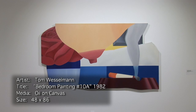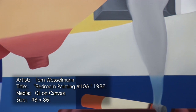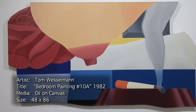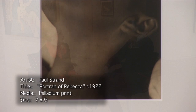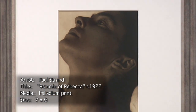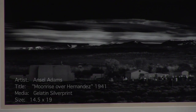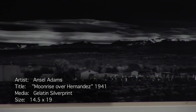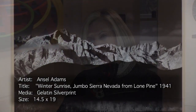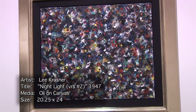Wesselman is a large piece over there with the cigarette smoke coming up, and he's very, very famous. It's probably the most collectible item in the collection. Wesselman's a very important artist, and I knew that they would want that. And they also wanted the Paul Strand, which is a portrait of Rebecca, which is probably one of the most important photographs. I know that they've been at auction a few times in the past, but this is a beautiful piece. And the Ansel Adams, and what else did they take? There's something else over there. The woman, Lee Krasny. She is a fabulous artist, and they took that piece. So I'm glad they didn't stay too long at the house, because they would have taken everything.